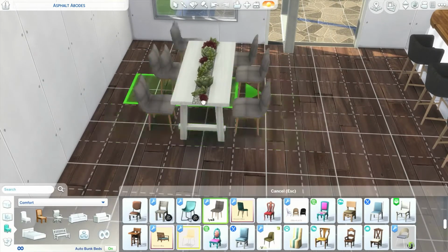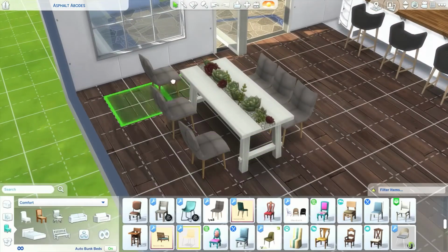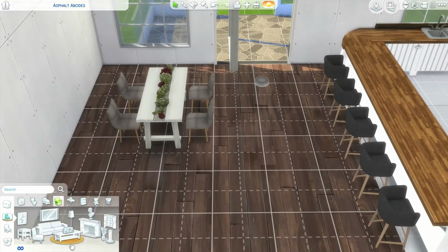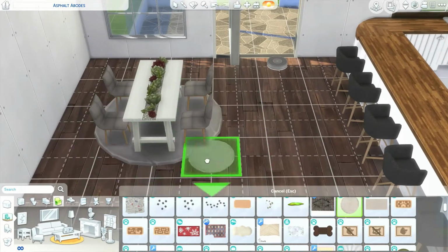For some reason, when I'm working really fast or trying to get it done quickly, I constantly make the smallest mistakes. I just added 3 chairs there and I tried to fit it in, but because of where the plants are on the table, you actually can't do that.